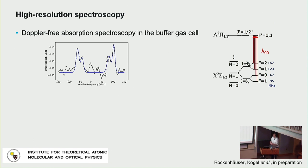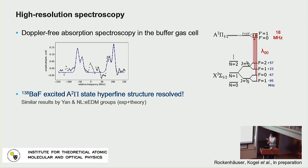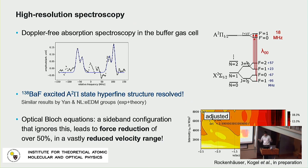And so we did some Doppler-free absorption spectroscopy in our cell. You see 4 peaks, that looks nice, but it's actually not the 4 lines shown here. To explain it, you need to assume an excited state level splitting of 80 megahertz. So the excited state is actually resolved. I should mention there's similar results by Boyan's group and also the EDM collaboration from the Netherlands, who were also able to deduce this from ab initio calculations of the molecular structure. And there's actually even 2 more lines hidden in here that you can't see because the Franck-Condon ratios are too low. So intuitively, this already, of course, tells you why there was no cooling.